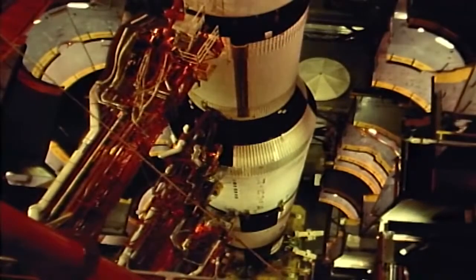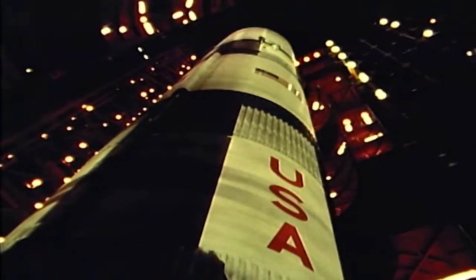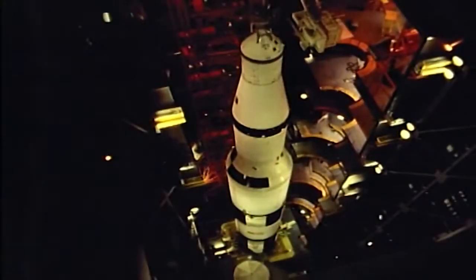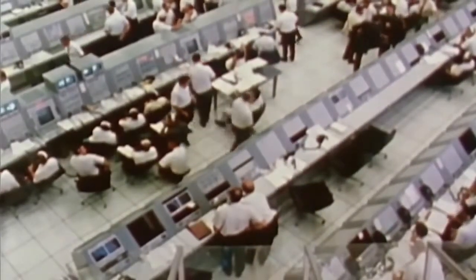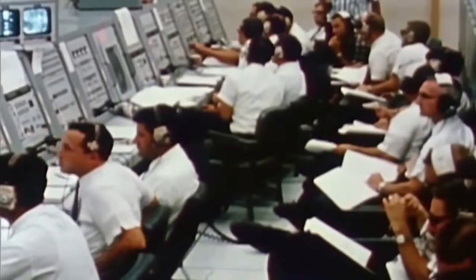If you powered up any stage of the Saturn V rocket, or if the spacecraft was powered up, then that added more people to the room. It was an all up with all the systems up. You'd have 50, 75 people in this room.